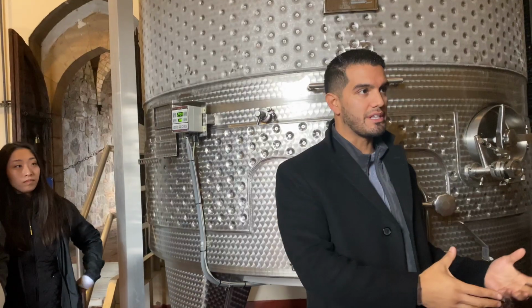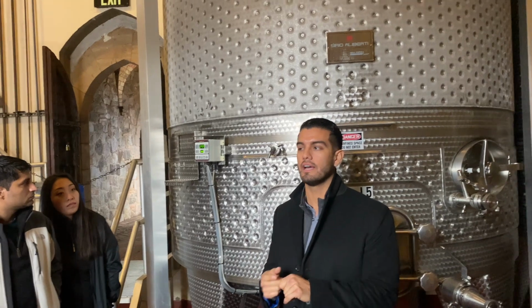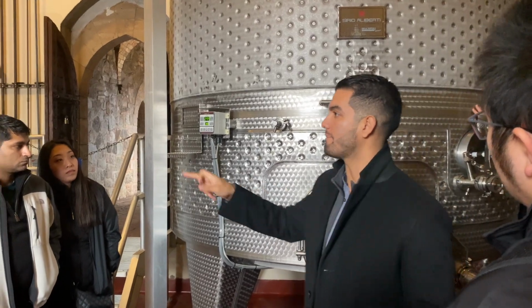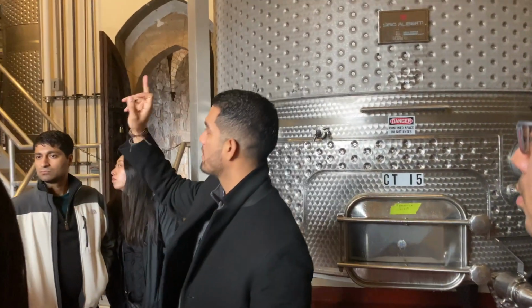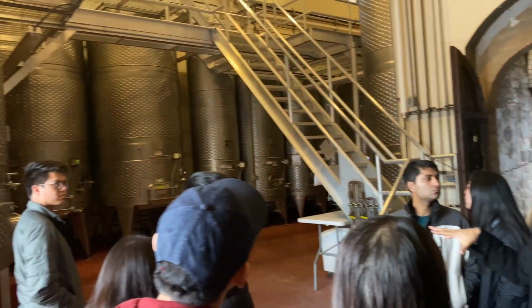Heat triggers the yeast, start attacking the sugar. The cold stops the yeast from attacking the sugar. That's how we stop it, and then we go to the bottle after this. This is a Riesling right now, one of our sweet wines. We also have Pinot Grigio, Vermentino, Pinot Bianco, and a Cabernet Sauvignon as well. All of our wines are made here.